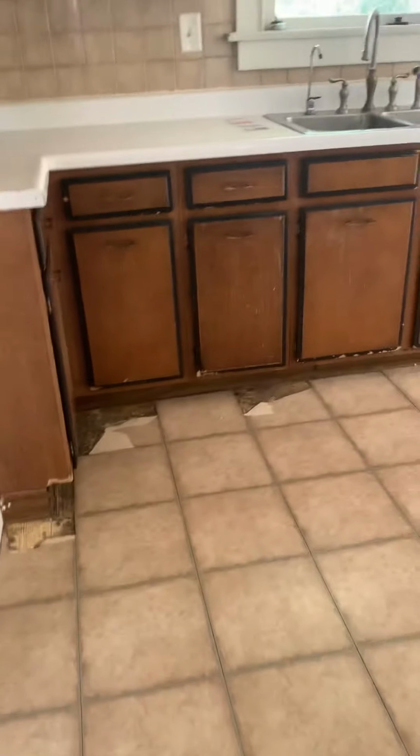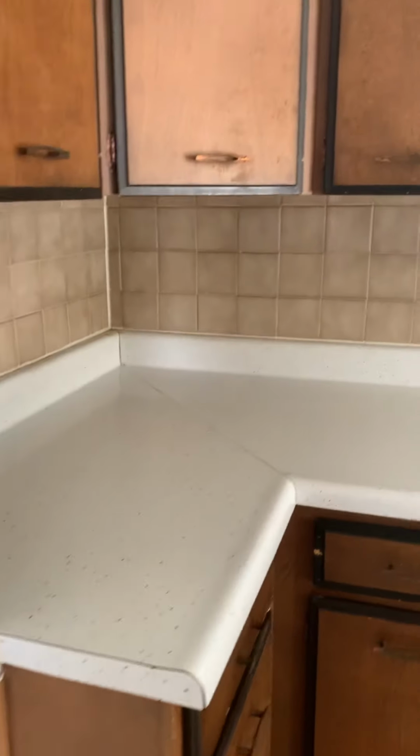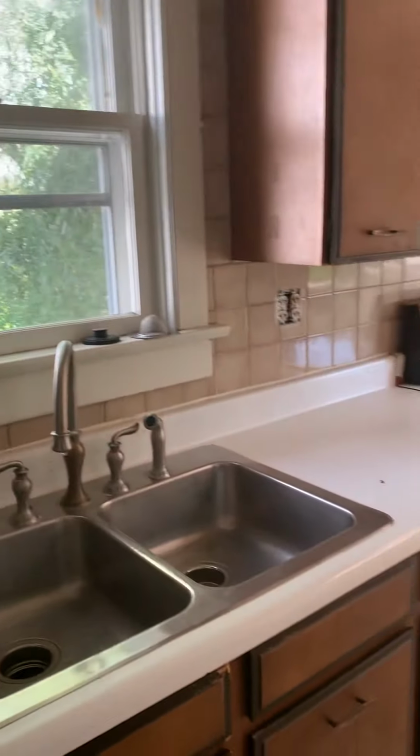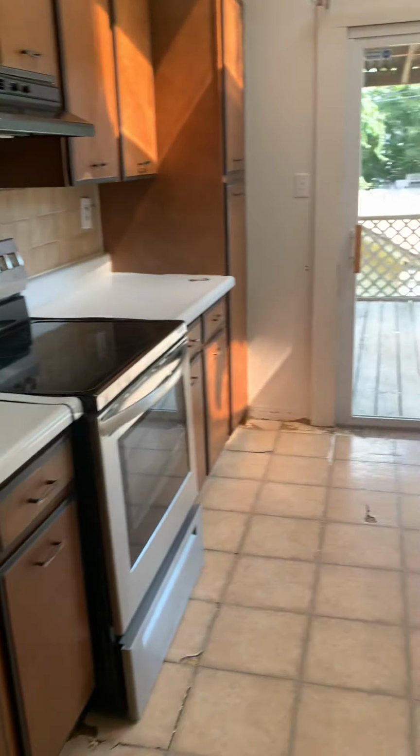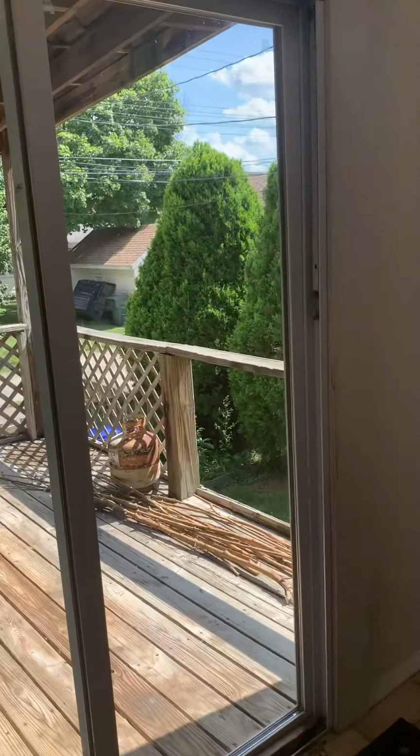Nothing special. You need some flooring in the kitchen. Probably paint the cabinets in the kitchen. Definitely need some flooring in the kitchen. Comes with a refrigerator. Look at that. I'll take us down to the basement, so we'll check out the lower level and the upper level here in a second.